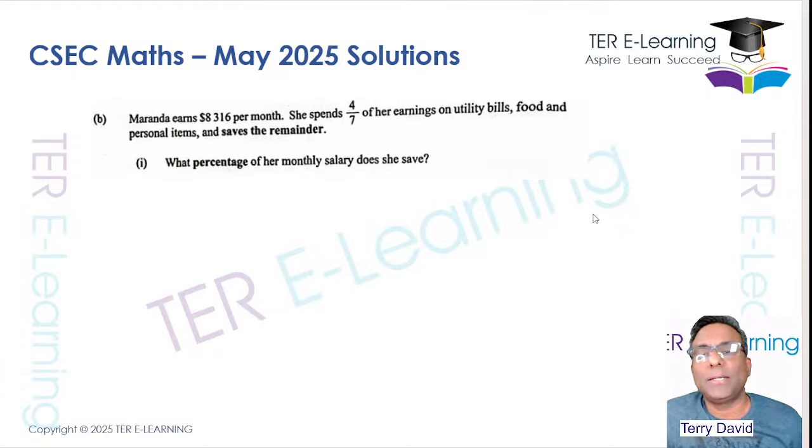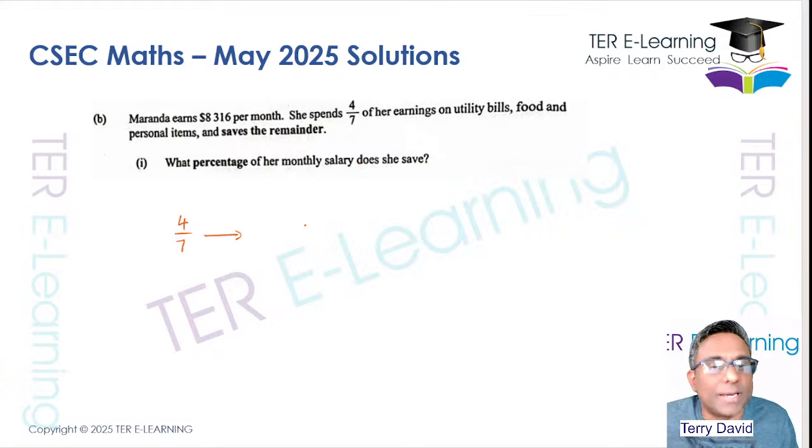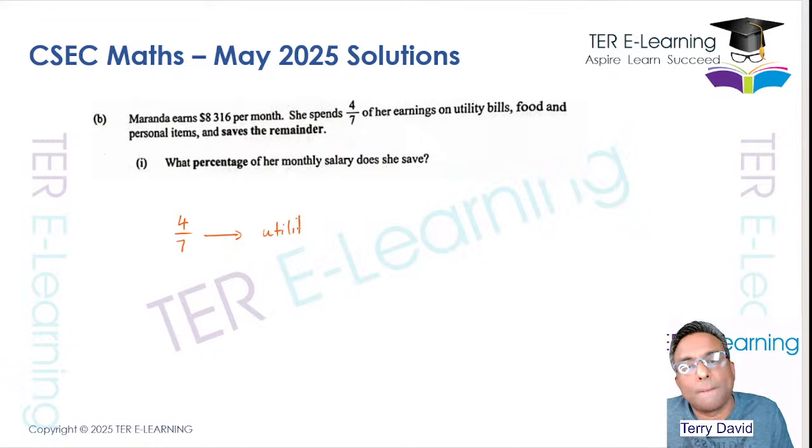All right, Miranda earns $8,316 per month. She spends 4/7 of her earnings on utility bills, food, and personal items, and saves the remainder. What percentage of her monthly salary does she save? So the 4 over 7 is actually her utilities, food, and personal items. That's what 4/7 is.